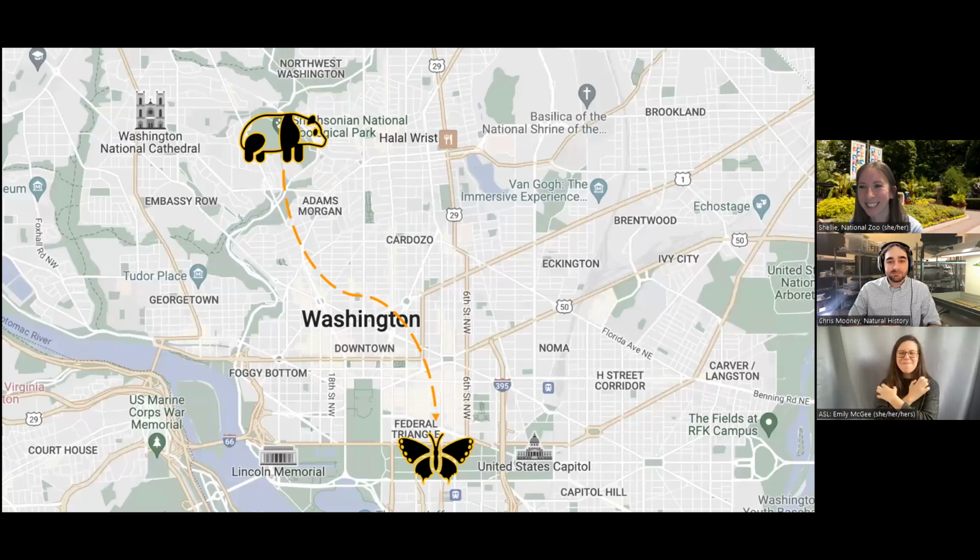And Chris, you are working all the way down there on the mall at the Natural History Museum. So even though we're both parts of the Smithsonian family, we are in different parts of the city. And having an insect zoo is quite unusual for this program. We do have some invertebrates here at the National Zoo, but we specialize in more mammals, birds, reptiles, amphibians, and fish. What types of insects are you caring for there?